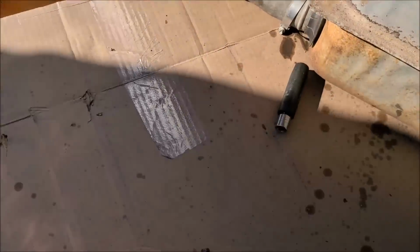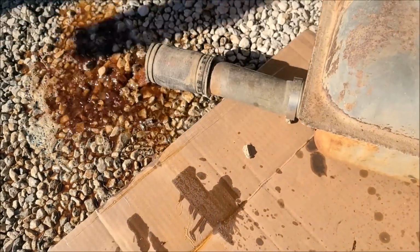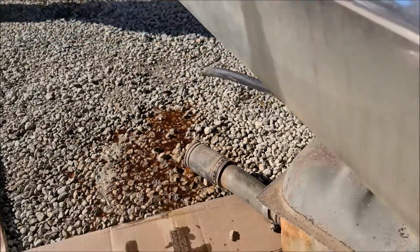Oh, on the cardboard. No. Let's not save the cardboard. What are you doing? Getting off the... I'm trying to get my tools and get up. Oh, no.